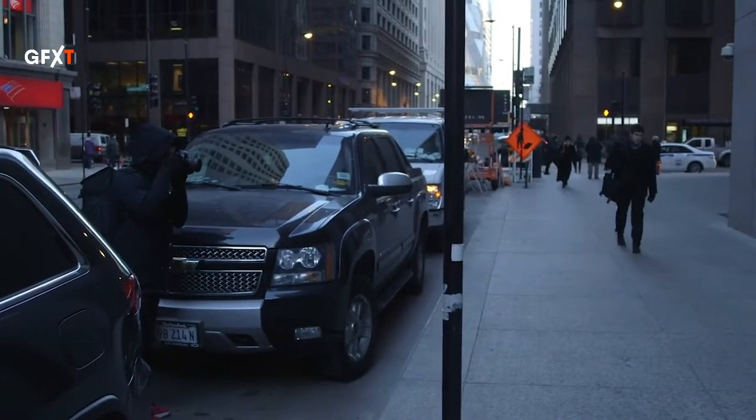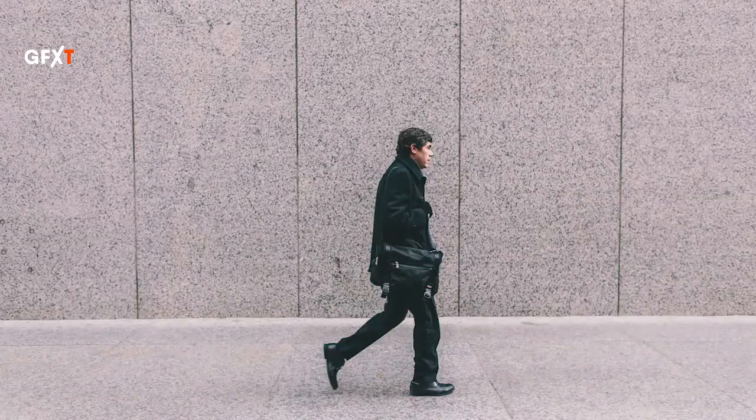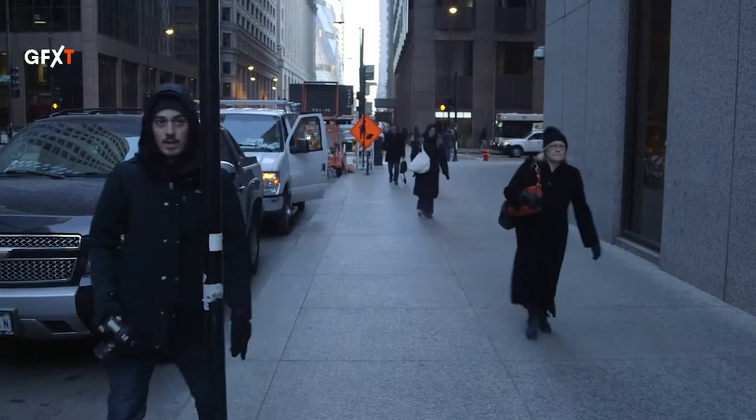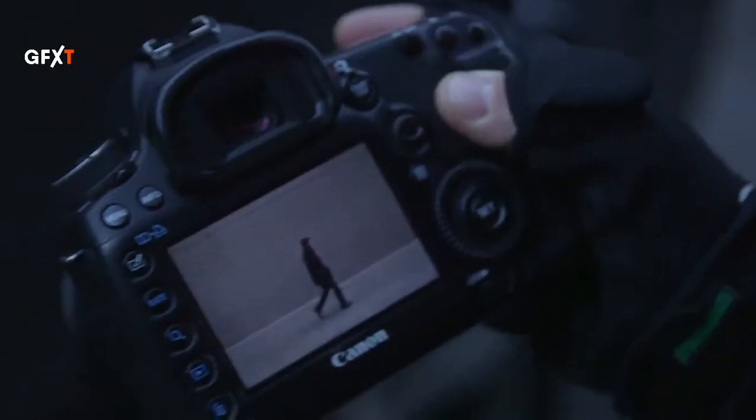I like this complete surface. Yeah, so I'm happy with that. And you see it's just like this one clean surface from floor to ceiling, and then you get to isolate your subject and they just stand out so much.